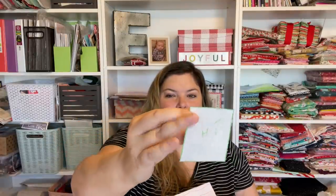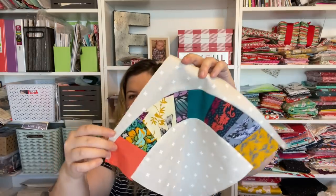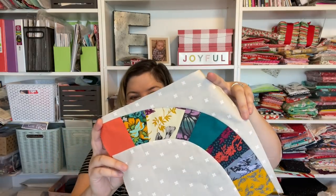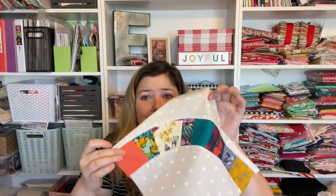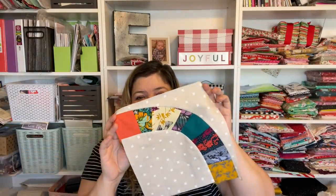So what I did is I traced them onto this template-y type paper and marked the direction up. I have all of these cut out, and I had to cut out all of the individual pieces of fabric and keep them all in order so that I could put these rings together, because every single piece of fabric is a different shape to create this ring. That was the hard part. Now I have everything cut out and I just need to assemble it all.